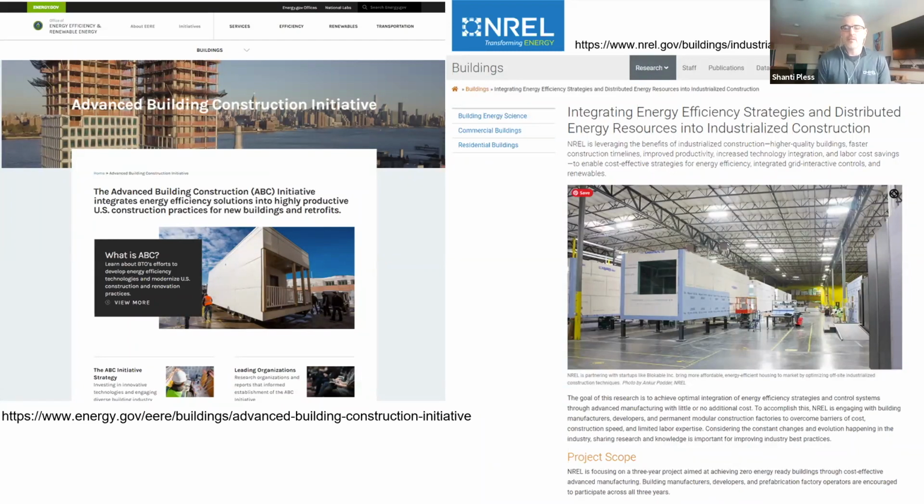It's part of a larger U.S. Department of Energy initiative called Advanced Building Construction. You can see their site there. The Buildings Technology Office at the Department of Energy has been focused on productivity and energy efficiency, both in new construction, modular, but also in renovation, deep retrofits, and wall panel prefabrication, to really increase the productivity of deep energy retrofits and new construction. We'll talk a little bit about that as we go, but there's a greater program that DOE is currently building up to try and accelerate energy efficiency and productivity in buildings.